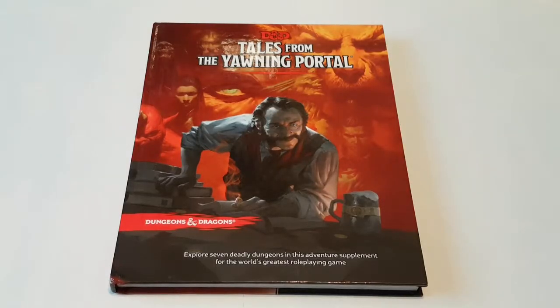So really, guys, what are my closing thoughts for Tales of the Yawning Portal? I have mixed reviews on it, to be honest with you. On one hand, I think that this is an absolute must-include product. I think every single Dungeon Master should own Tales of the Yawning Portal. It's fantastic. And I don't think that anybody, whether you run all of these adventures or just one or two, is going to regret buying this book.